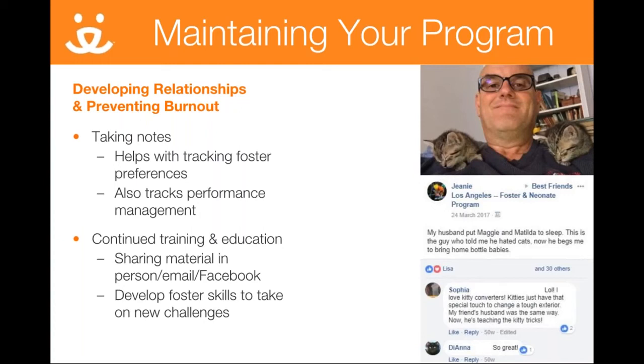And then continued training and education. This is the really great part because you get to take all of the knowledge that you know from animal welfare and teach it to your foster volunteers. Our foster volunteers absolutely love it when we have training opportunities for them. So things like teaching them how to bottle feed.